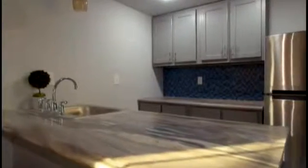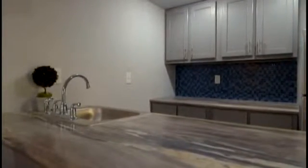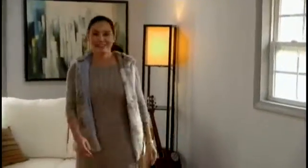And I think that the cabinet color toned down the blue in the wall, so I'm happy with that now. I think it looks great for today, and I am so thankful that you stayed through the night and got it done. I'm glad you're pleased. Now I can go home.